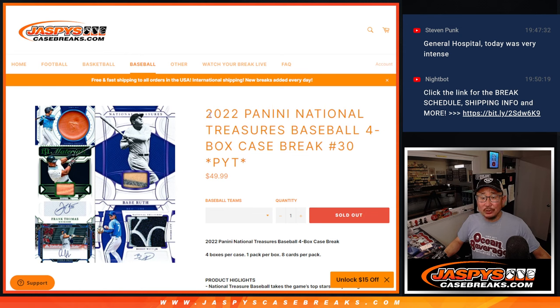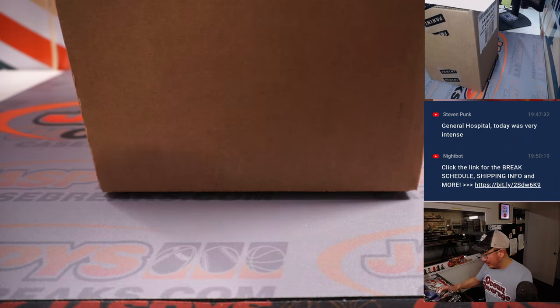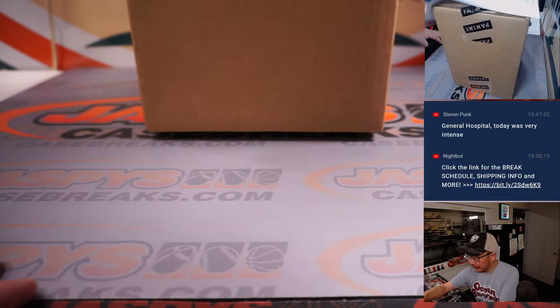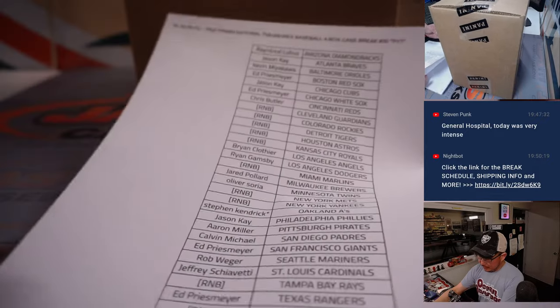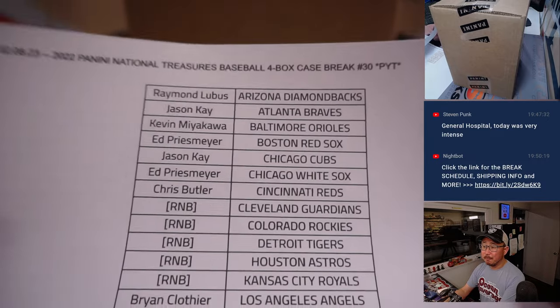2022 Panini National Treasures Baseball. Pick your team 30. A lot of pick your teams here, so thanks everyone for getting it done. Appreciate it. Big thanks to everyone who bought their spots here on a Wednesday.